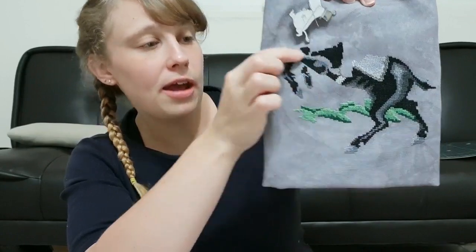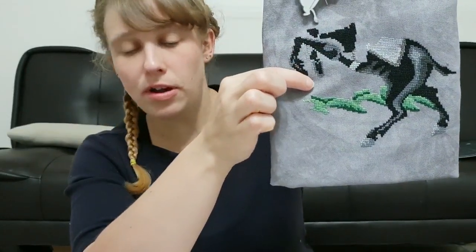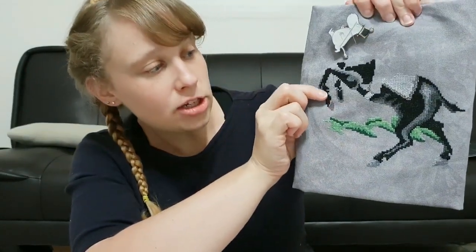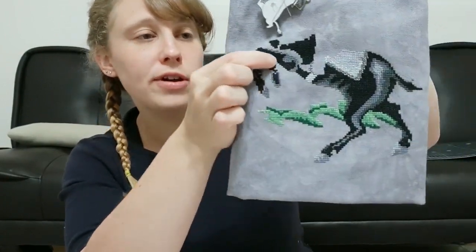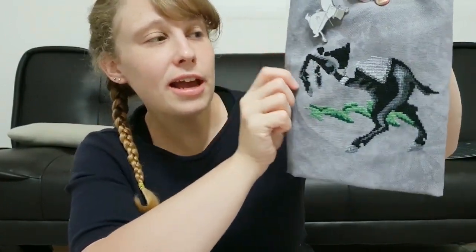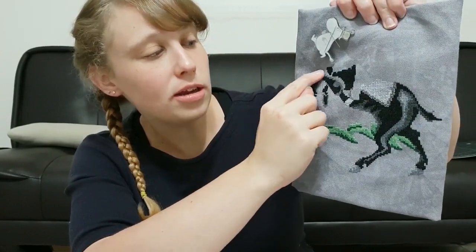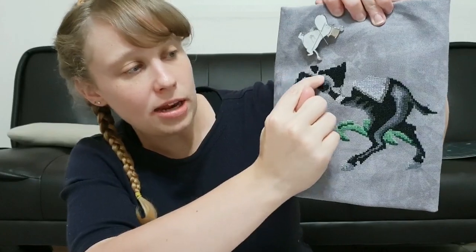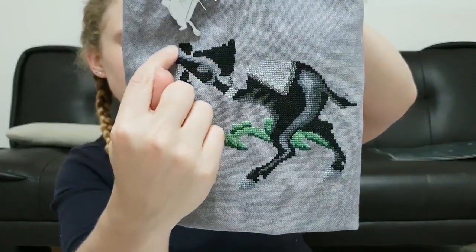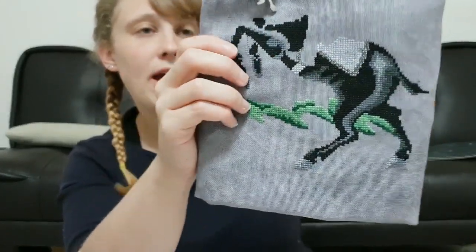I went in and I finished the black in this front leg, and then I started stitching the light gray, and same for over here. And then I got kind of bored with that, so I put in a little bit of black up here, and then I went in and added all this gray there, okay.